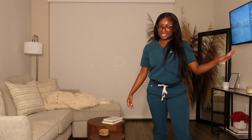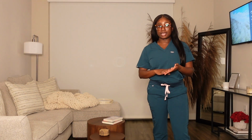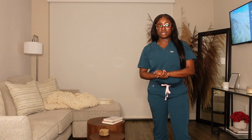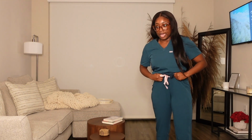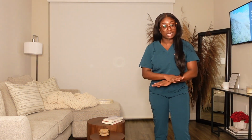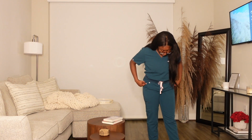So in my previous clips, I expressed how the sizes were a bit too small, and I did exchange them. The process was very smooth. I was able to return them and get them back within a week. Everything was a good process actually. So I got a medium and everything. Everything you're gonna see me in, top to bottom, is gonna be a medium. And this is a Caribbean blue in medium, y'all.